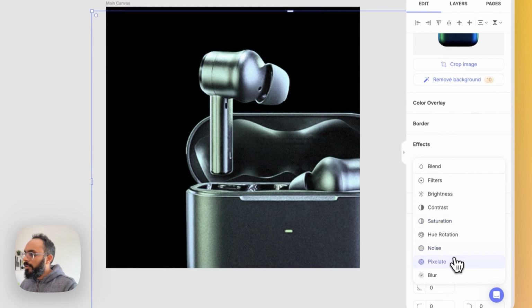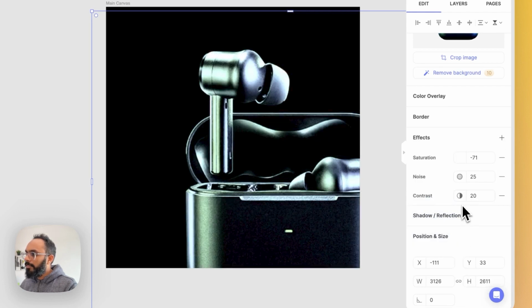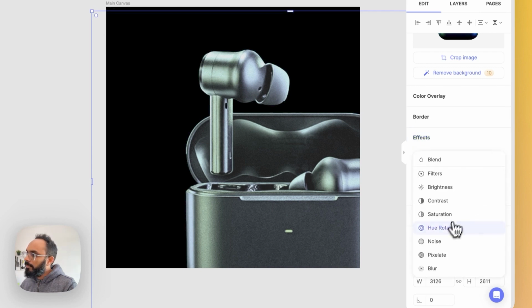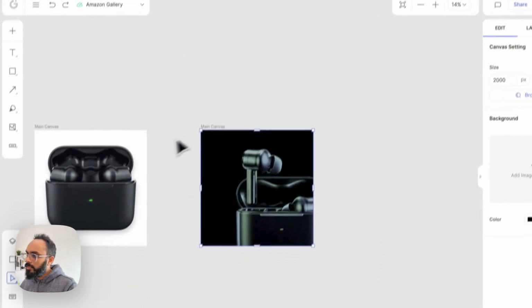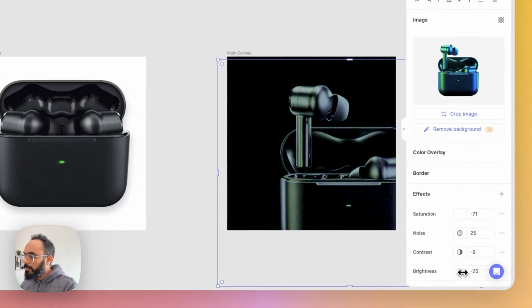And then what we can do is also add a little bit of, I think contrast would be better first. Let's reduce the contrast because it's just too much going on. I think we need it to be a bit subtle on the minus end. And then let's try and make it a little bit less bright because it's too bright. So pull it back and try to match the brightness of your main product image would be best. So look at the brightness over here and try to match it.